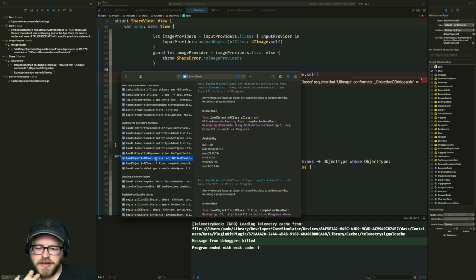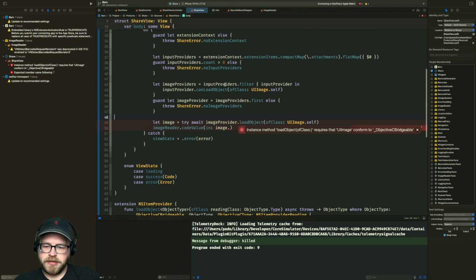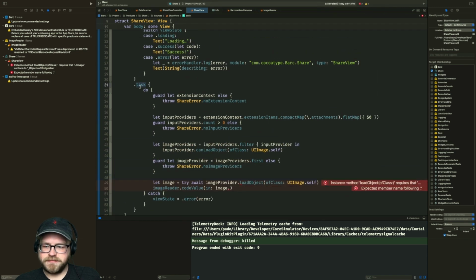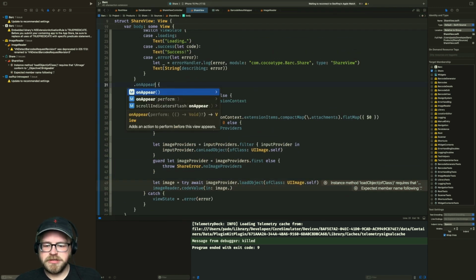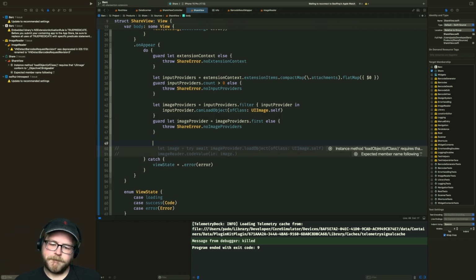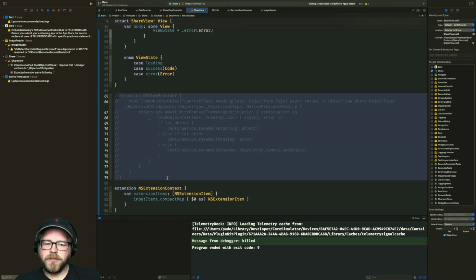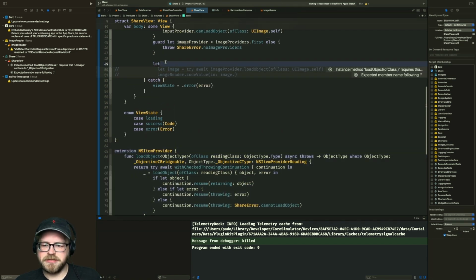I guess that's just how it does boxing. But then, yeah, that one's not. We'll just do it the dumb way. I don't want to do it the dumb way. Why? In what world is UIImage not Objective-C bridgeable? Hold on. I don't trust this yet.